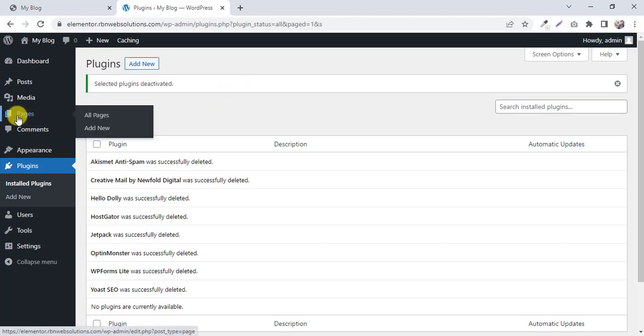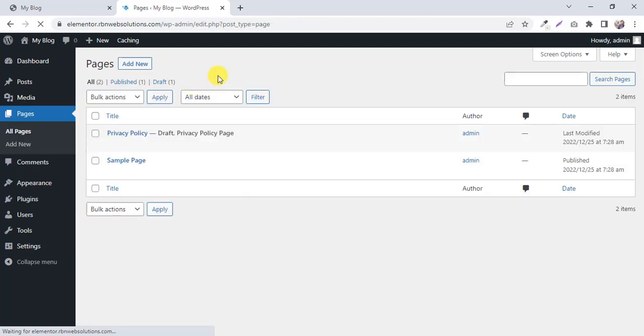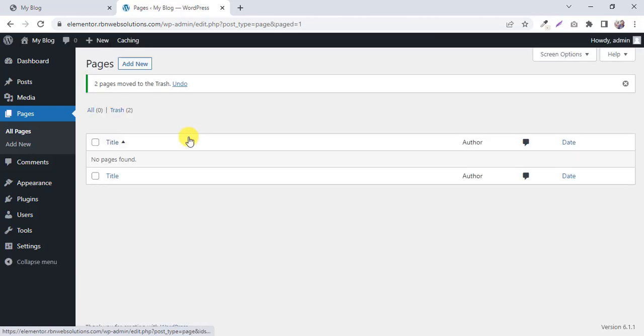And then again go to pages. So click on pages and then again tick this beside the title and then move to trash, and after that apply. We are going to delete all the pages also. So now this is the fresh dashboard and totally fresh actually.